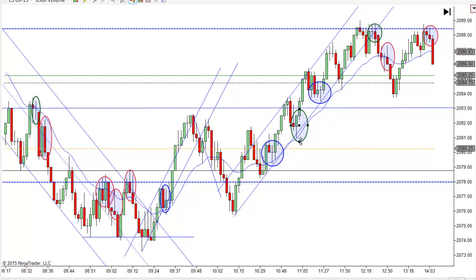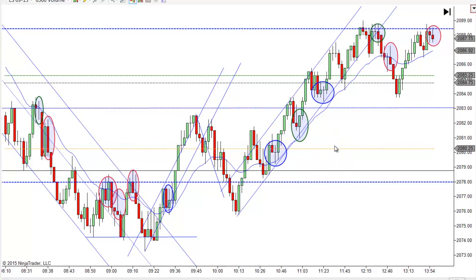And then I marked this one green. Notice how it makes a high. It comes down. It goes back up. It comes down, and it goes back up. So there's a hidden second entry in there. That's a nice reversal bar. It's another bounce right off the EMA, right off the trend line. So if you see that and want to be aggressive, there's a reason to take that one.